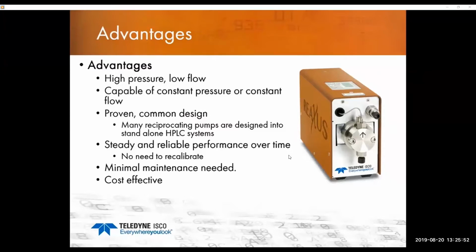Reciprocating pumps, whether it be the standalone box pumps or the heads that people put in other machines, this happens quite a bit in the chromatography world, where people will just take the heads and need to move fluid for the chromatography application. They just build the head into their standalone system. So this design has been around for a long time. It's a very common basic design. Steady, reliable performance. You don't need to recalibrate a reciprocating pump. It's there. You can just turn it on and let it run.